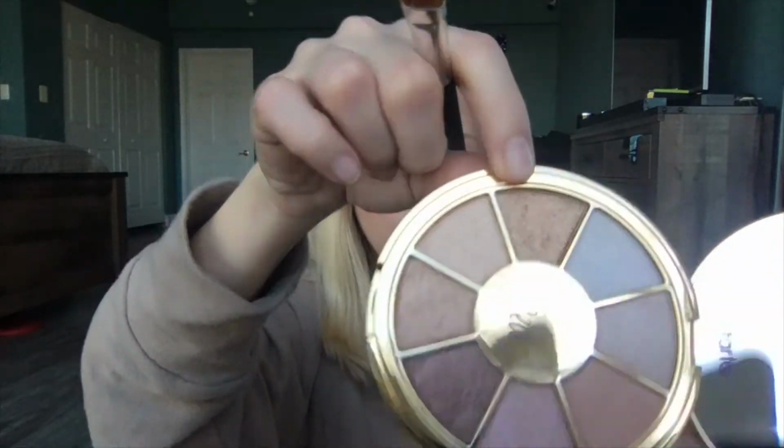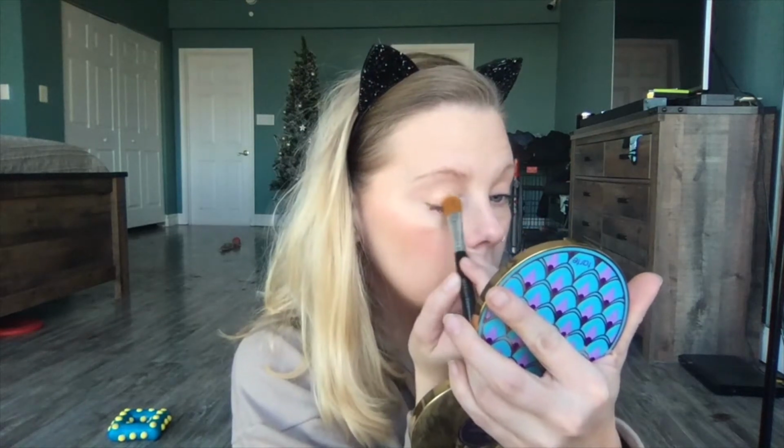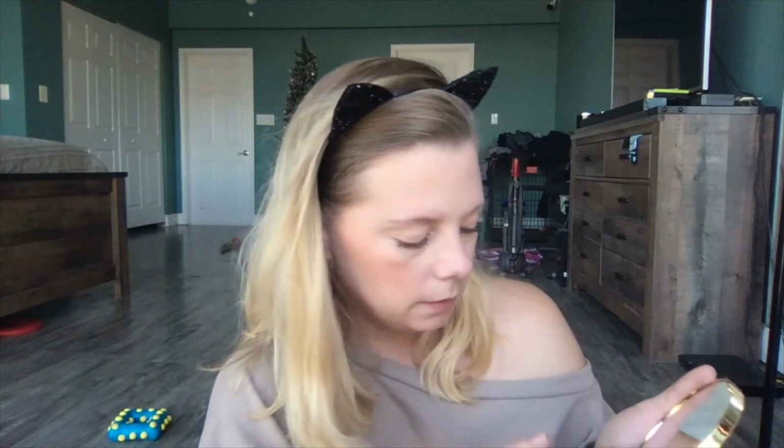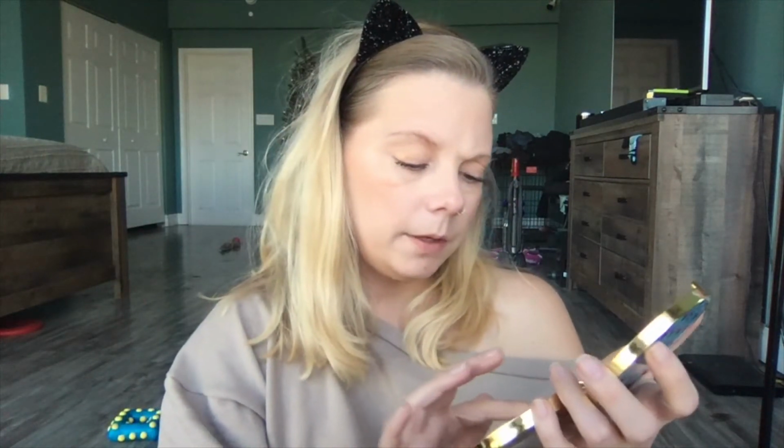I'm going in with the shade Jewel right here. It was the darker gold tone, and I'm just going to pat this on the outer corner of my eyeball. And that's doing nothing. Let's try with my finger. Is that picking up? Okay, I am getting a little color, but I don't like it.